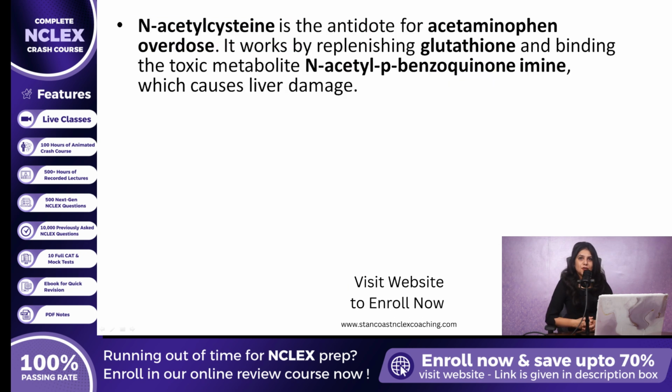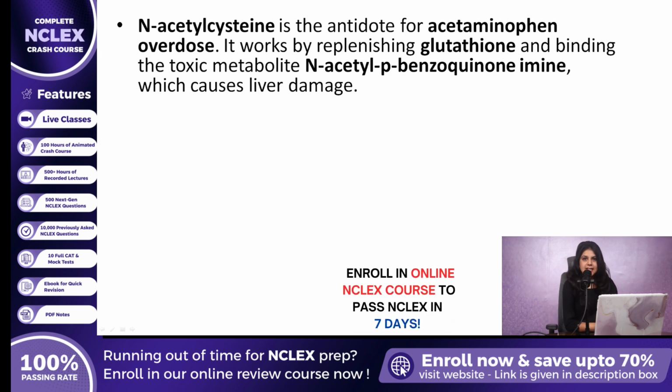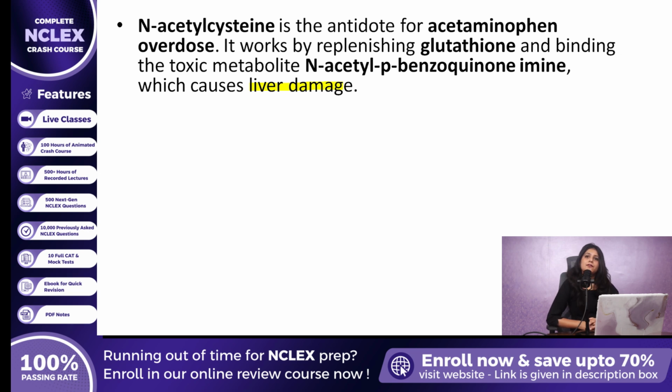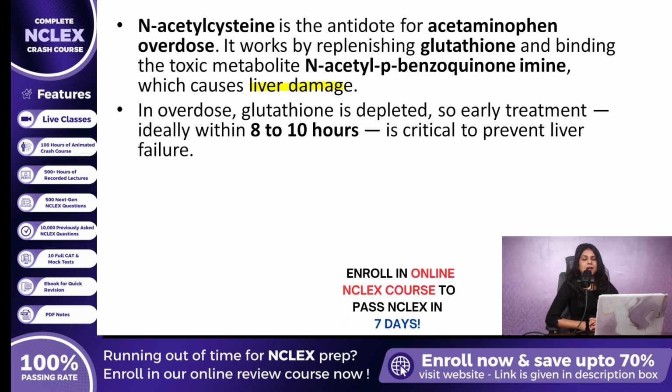N-acetylcysteine is the specific antidote for acetaminophen toxicity, and it works by binding to and detoxifying a dangerous compound called N-acetyl-P-benzoquinone imine, which is produced when the liver metabolizes excessive amounts of acetaminophen. Under normal circumstances, N-acetyl-P-benzoquinone imine is safely neutralized by glutathione, but in overdose, the liver's glutathione reserves become depleted. N-acetylcysteine acts as a precursor to glutathione and also directly binds N-acetyl-P-benzoquinone imine, protecting the liver from severe damage. That's why early administration, ideally within the first 8 to 10 hours, is so crucial in preventing liver failure.